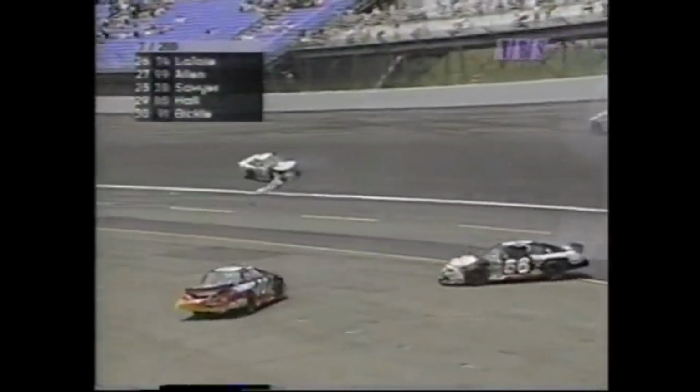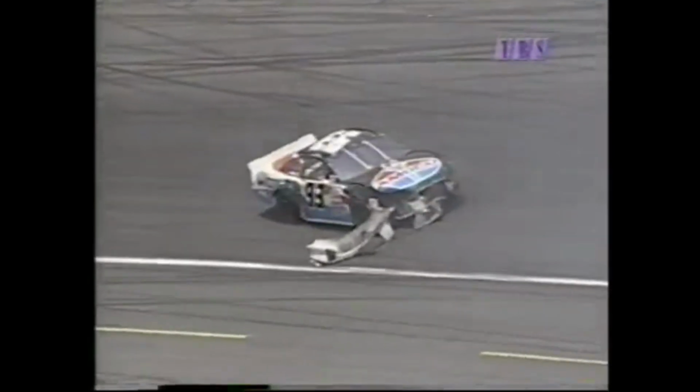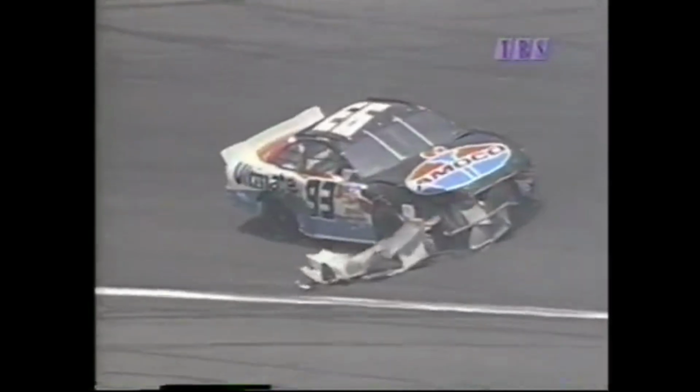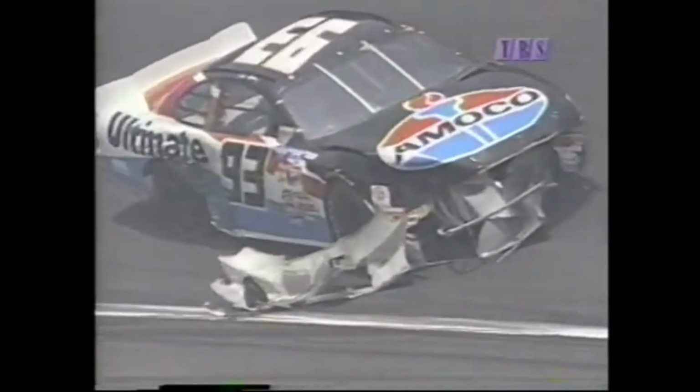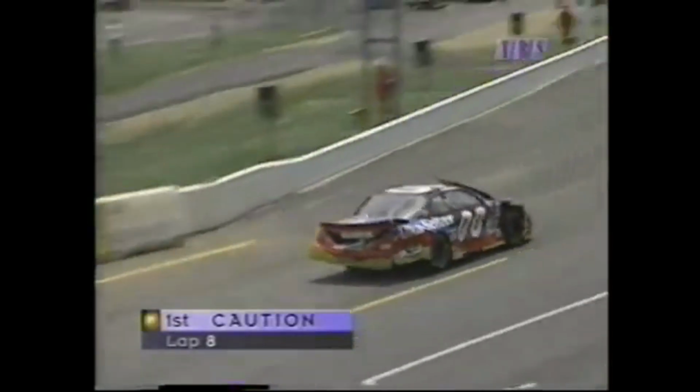Buckshot Jones in the 00 also is in that mess. Elliott Sadler, 66. And look at what happened to Dave Blaney in the 93. Well, that was because the 66 car was up on the high side. He was trying to get into the pits. He was slowing down and giving everybody room. They went in there two under him, and one pushed into him and caused this big mess.